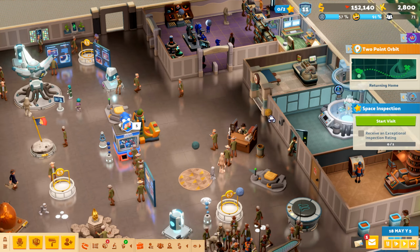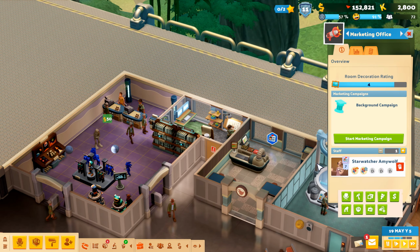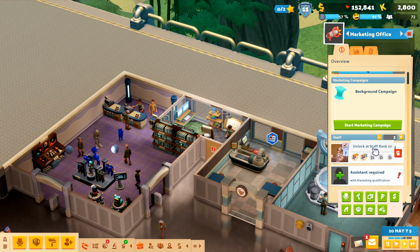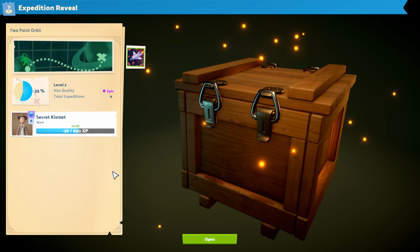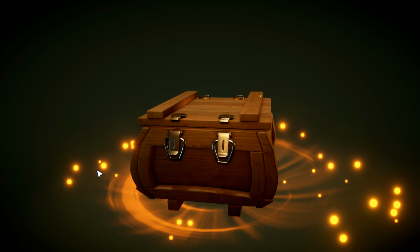We definitely need to do something to try to turn that around, and maybe even, let's see, can I get more staff in here who could become another marketing assistant? Because I love that we can actually add in more people who can help us with marketing, because that would increase the number of people actually coming to see what's going on in our space museum.